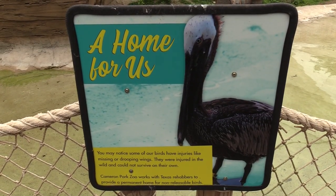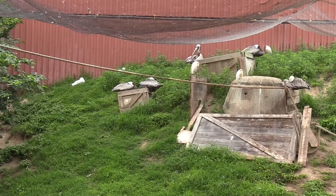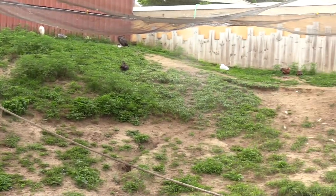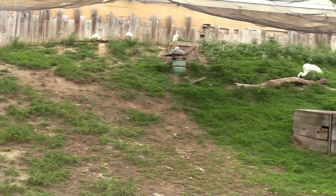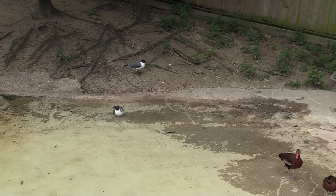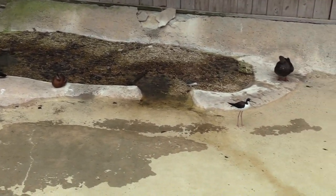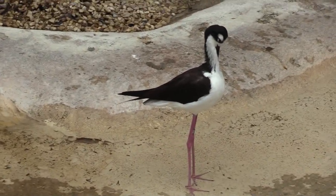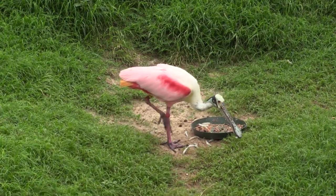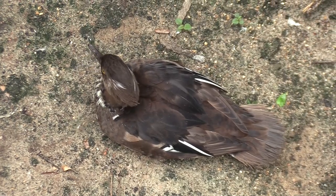So some of the birds in here are injured, missing or drooping wings. You see all the pelicans, some of the other ducks. I see a heron. I've even got seagulls in here. I see seagulls all the time back at home in Florida. Oh my God, that is such a cute little bird right there. There's a roseate spoonbill. And a little birdie. I'm not sure if it's on a nest or not.